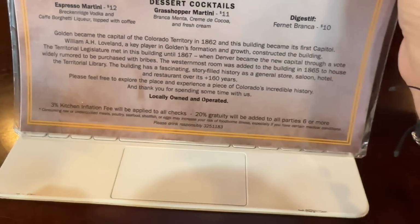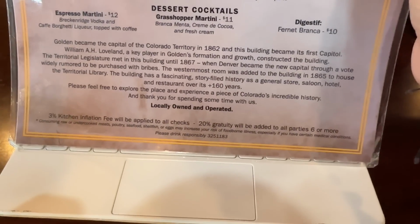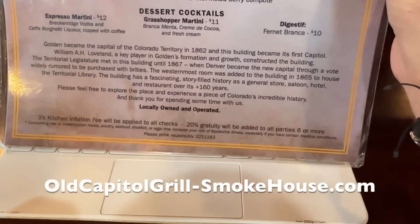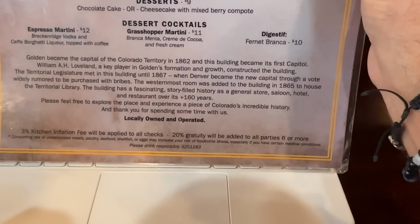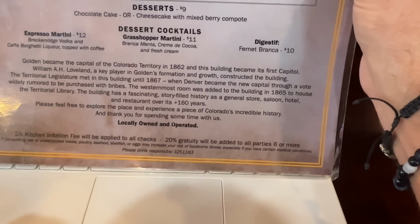I know why they called this the Capitol Grill, because this used to be the capital of Colorado from 1862 to 1867. This was the Capitol building, and then it moved to Denver, now the state capital. 160 year history. It's been a general store, saloon, hotel, and restaurant. It's pretty cool. Cool place, lots of history. Lots more to see and do, though.